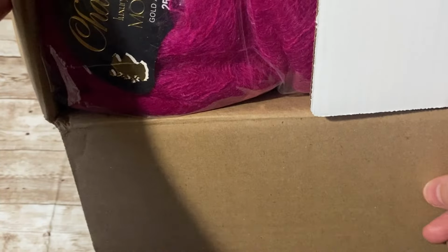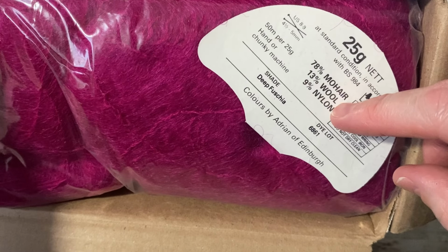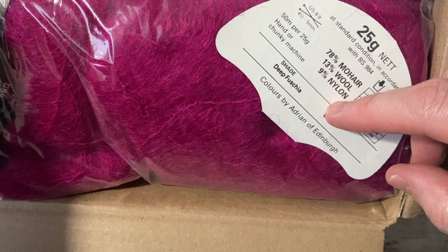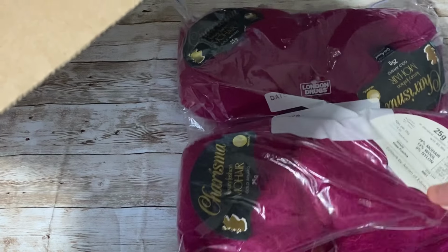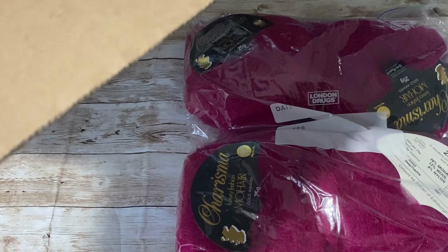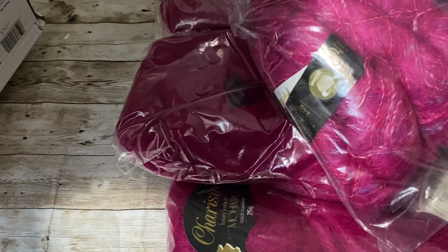Oh, I wanted Barbie pink. Look at the color. Love it, love it, love it. So 78% mohair, 13% wool, 9% nylon. And she shipped it super fast. Oh my goodness. Perfect. The color matches.